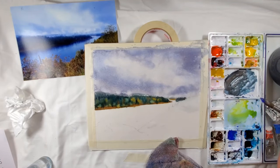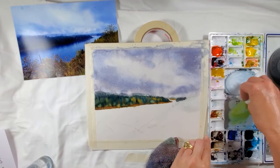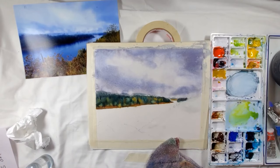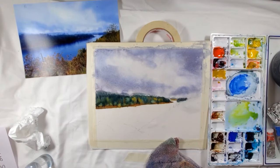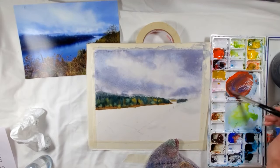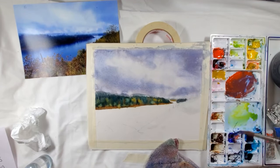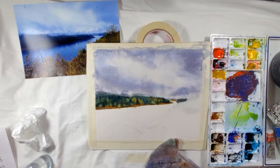Taking my cobalt blue again. Let's clean off this spot a little bit. There we go. Taking my cobalt blue again. And water usually reflects the sky, so I want it to be the same color as the sky, which is that cobalt. I've got a little bit much paint there.